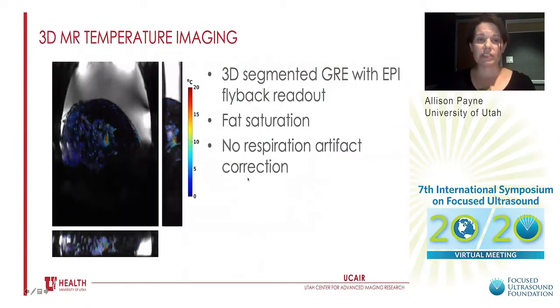Of course, we monitor all sonications with MR temperature imaging. This is shown here in this video where 3 planes are indicated. It was a thin slab, a 3D segmented gradient echo with an EPI flyback readout. Of course, fat saturation was used. Now, we didn't have any respiration artifact correction, and you can see that in some oscillations in the temperature. However, the focal spot was readily visible, and we could monitor the treatment for both safety and efficacy this way. And the volumetric thermometry allowed full visualization of where the heating was occurring.